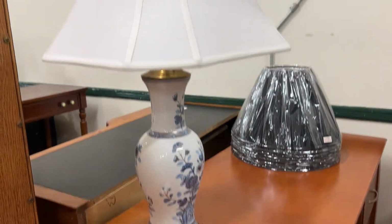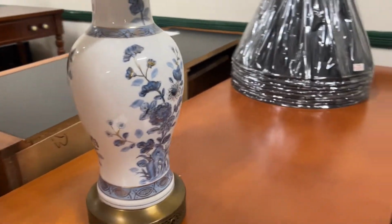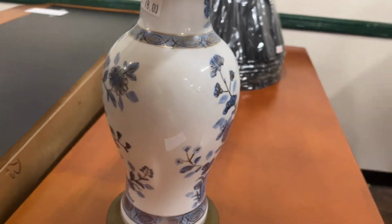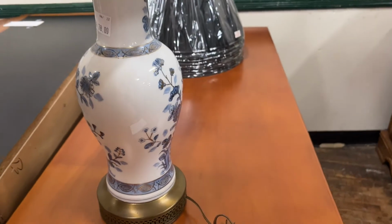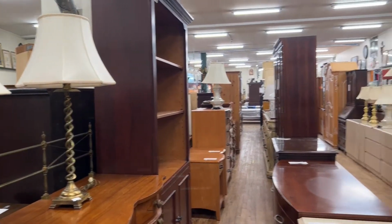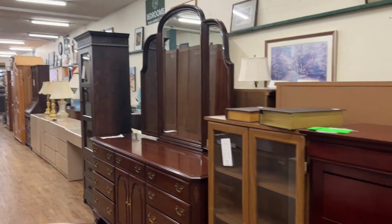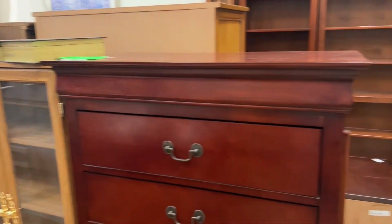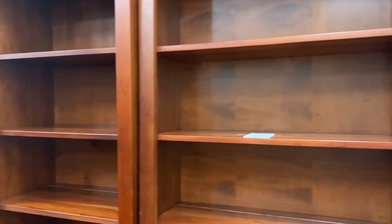I loved this beautiful white and blue lamp until I saw the price of $78. No thank you. This is the upstairs, which has more furniture, mostly dressers and bureaus and chest of drawers, and all kinds of bookcases.